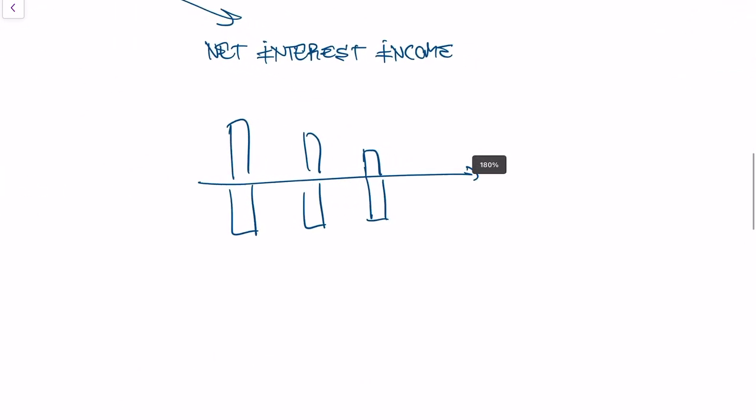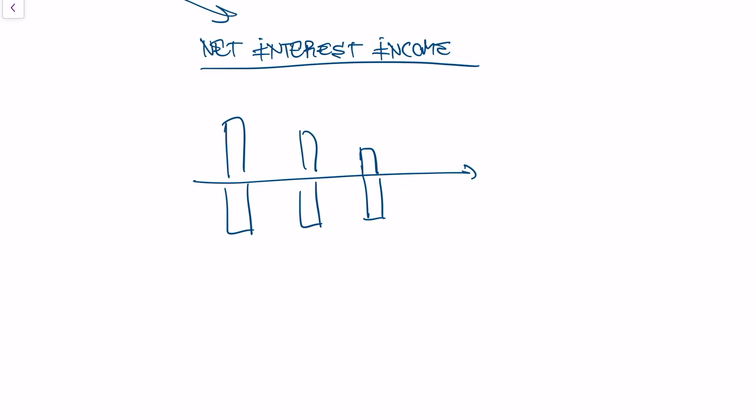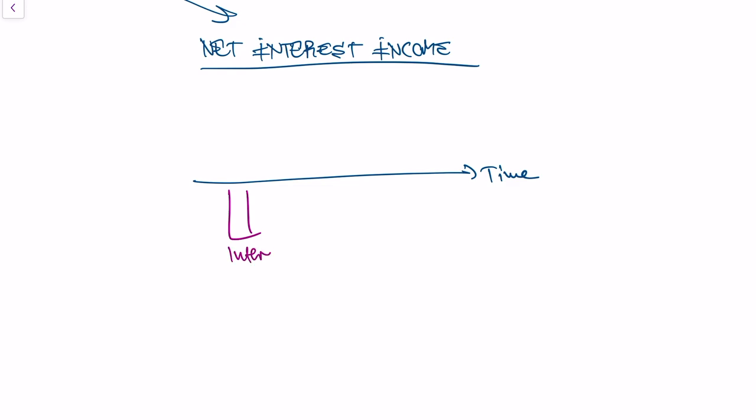The second approach in interest rate risk in the banking book is the so-called net interest income approach. And in the net interest income approach, I also look at the time axis, but I look at the following. I look at how much interest I have to pay for my liabilities. So that's the interest I have to pay. And I look at how much interest I get from my bonds. And maybe if the interest that I get from my bonds is plus 100, but I have to pay minus 50 on the liability side in year one, then I'm fine. And I do this for every year in the future. So I always look at what comes in, what goes out, and do they match.